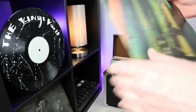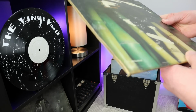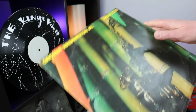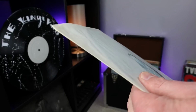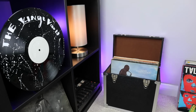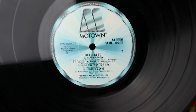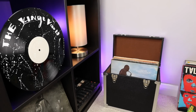Right, moving on. We've got Grover Washington Jr., Reed Seed. As you can see, I was going to say the sleeves on these are not great. That's pretty much trashed. I don't think I've looked at the back. Motown label, grubby sleeve. Let's have a look at the condition of the vinyl. It's surprising actually, these sleeves are beaten up, but the vinyl's good. This is side 1. Motown. Side 2. Motown.